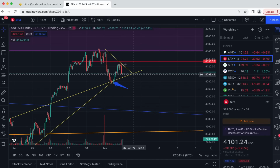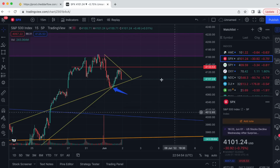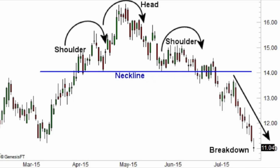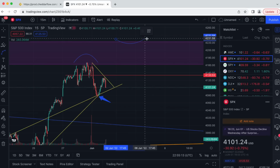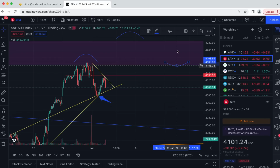So, like I said, we could go up off of this, maybe top out around 4,220 roughly, around there. Then I'm going to be interested to see how hard we get rejected. If we do get rejected off of here, we actually could see a potential head and shoulders pattern, which I will draw for you right here. Basically, this would be part of our shoulder right here. This would be the left shoulder. If we did go all the way up till here, it's actually very fitting that we could have the head, and then a potential fall off of that, and we could have maybe a right shoulder over here.